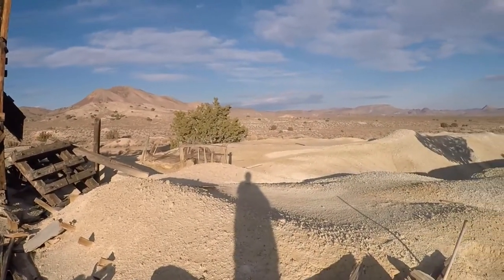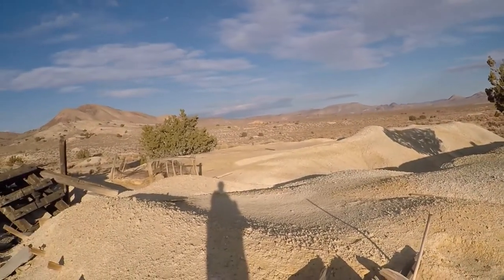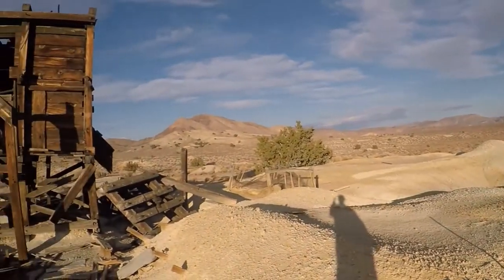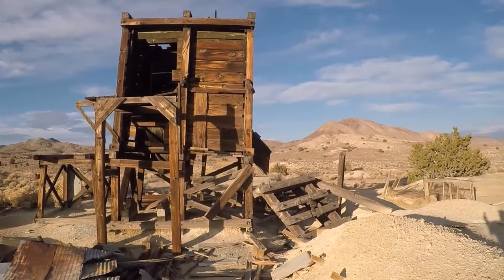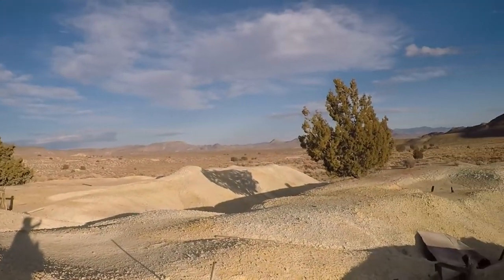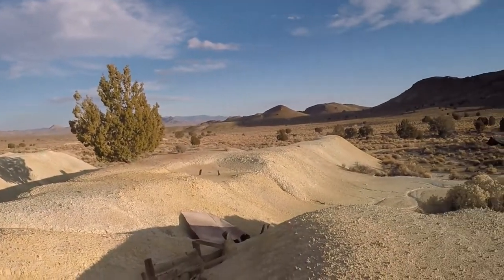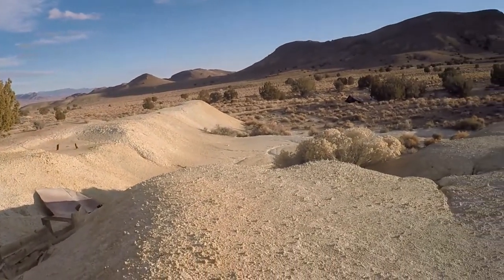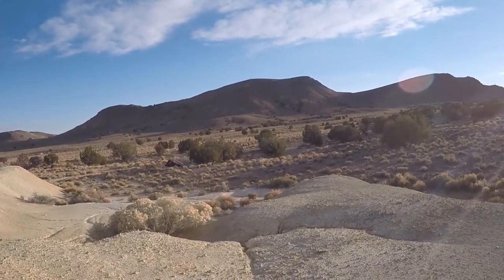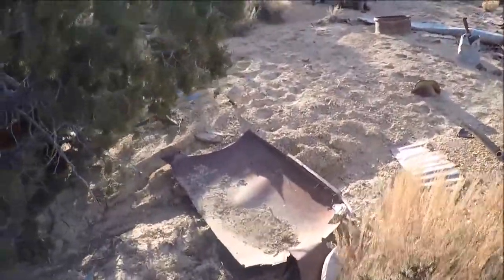That's where they pumped out all the tailings. Concentration, I don't know, I think they must have had a concentrator and ground everything up and hauled the ore out somewhere. Spit all the tailings out. There's another building down there, I'll take a walk. There's some vehicle parts.